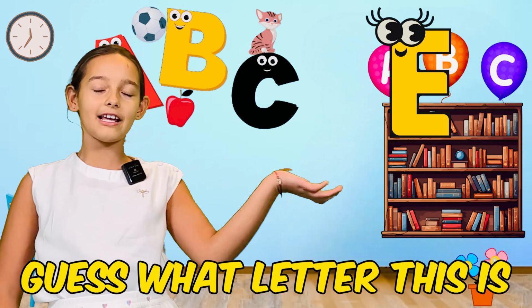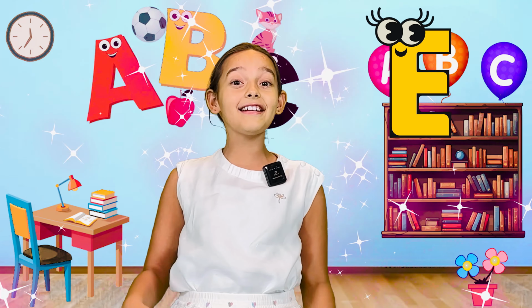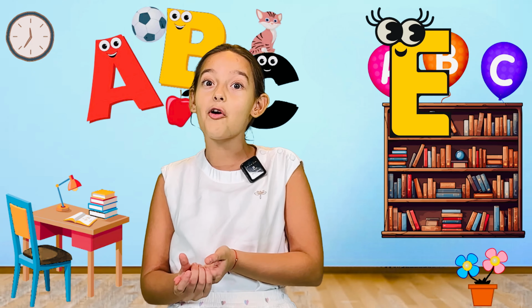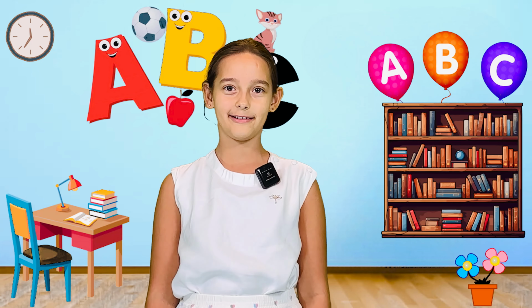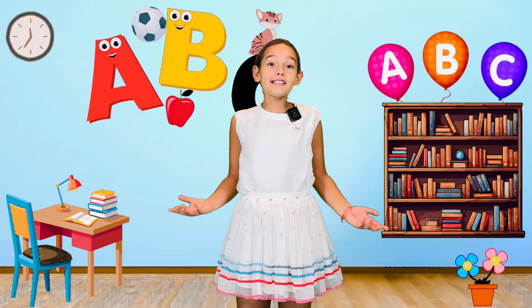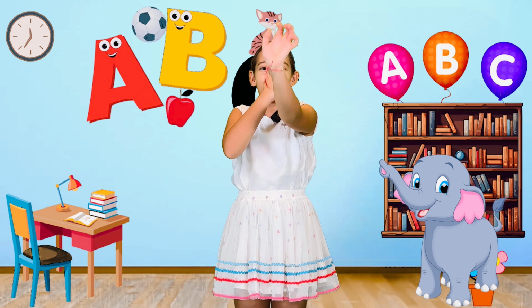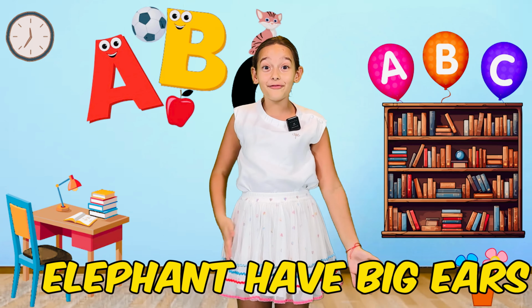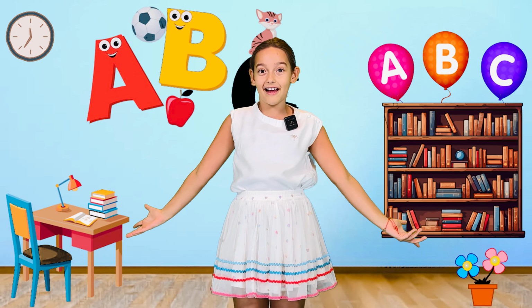Today we have alphabet guessing game. Guess what letter this is? This letter is a vowel, and it has a music note also. The sound is eh, eh, eh. This letter is the first letter of the word elephant. Also, elephants have big ears. The word ear also starts with that letter.